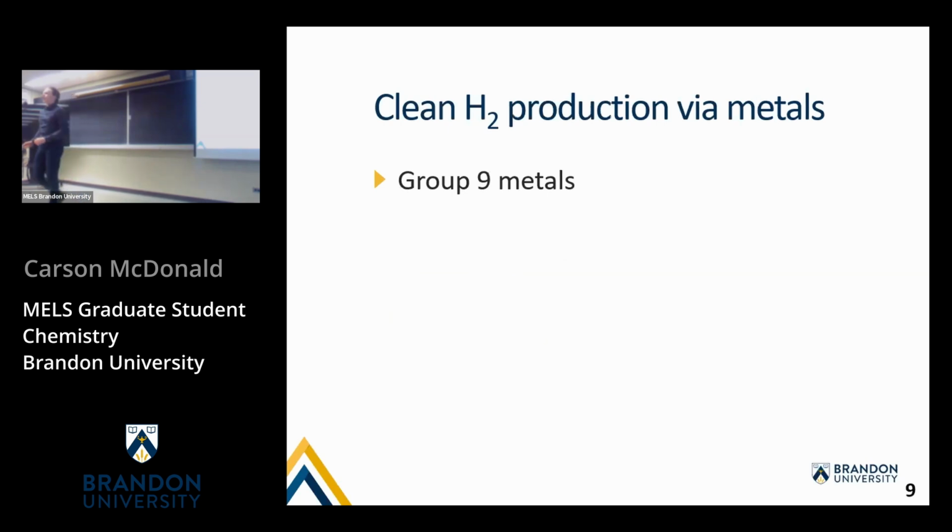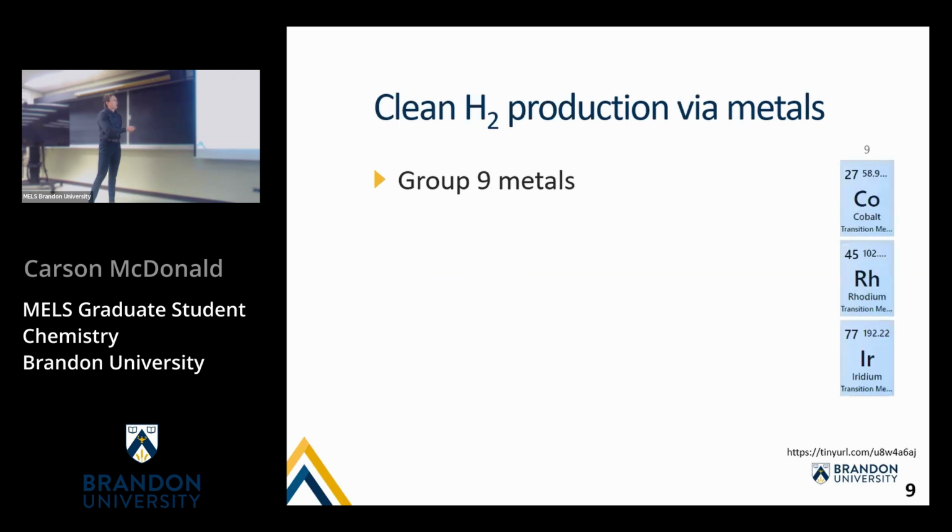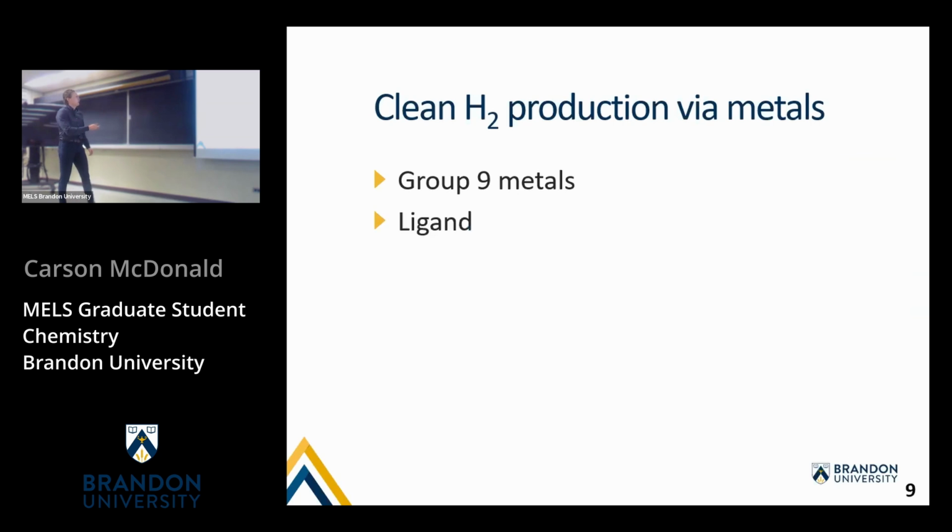So a lot of focus on hydrogen fuel production via transition metal catalysis has been around our group 9 metals. Our group 9 metals, there again in the D block, consist of metals such as cobalt, rhodium, and iridium. The main metals that have been looked at or focused on have been rhodium and iridium for catalysis for hydrogenation and dehydrogenation. When these metals are paired with a ligand, where a ligand is something that attaches to a metal center, it kind of supports the metal center, provides electronic support to either the rhodium or the iridium.